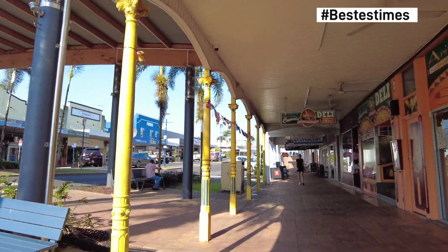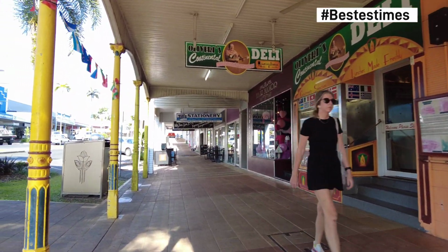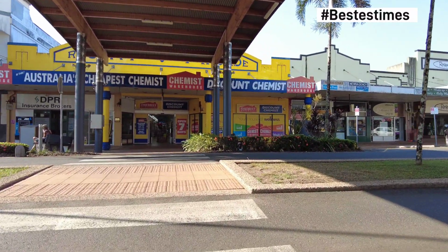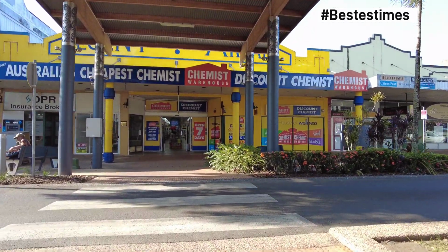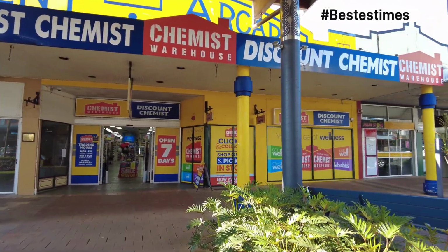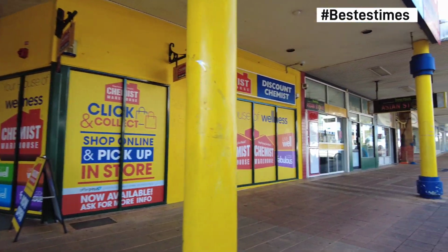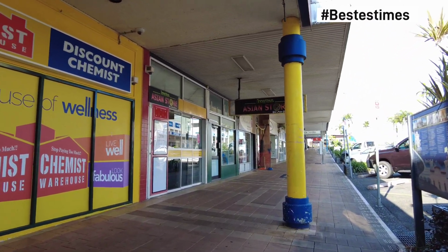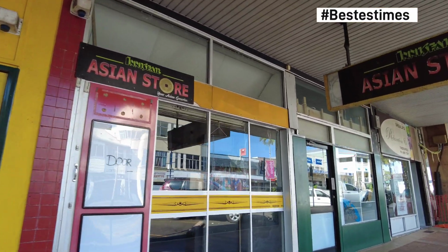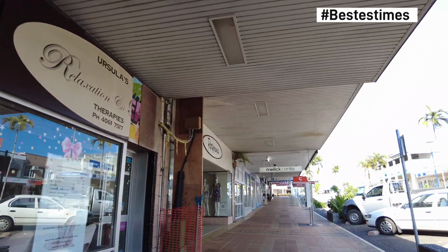Yep. And there's Oliveri's Leading Edge. I'll go across over here. Kevin's Warehouse. The Asian store. I don't know what time they open. It's probably a bit too early for them, because they sell cold soft drink for $2, which is a pretty good deal. Cans are $2.40 something at Coles and Woolworths, sometimes $3.